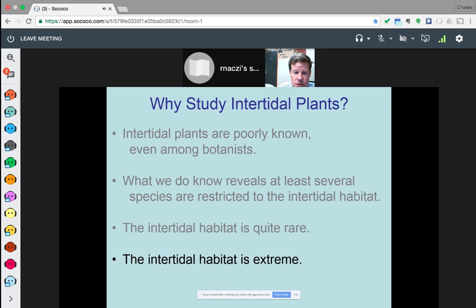Another reason for studying intertidal plants is that the intertidal habitat is extreme, and extreme habitats select for extreme adaptations. And this is an avenue of research that is completely untapped, but we would expect that a look at intertidal plants would reveal some very interesting and possibly useful applications. Also, intertidal habitats from a conservation standpoint face multiple threats, including such things as climate change, warming, and sea level rise.